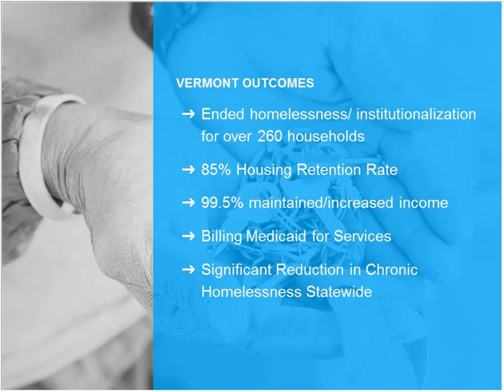And finally, just to wrap up our outcomes, our Housing First demonstration has been widely successful here in this rural environment. We've found that our statistics match up and align with urban settings. One of the biggest, most widely shared statistics about Housing First is that it has an 85% housing retention rate, and that is true in Vermont as well.